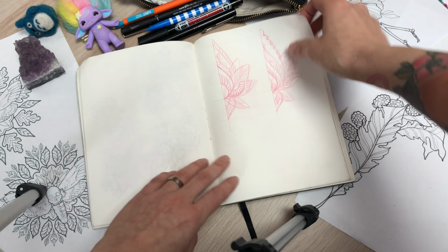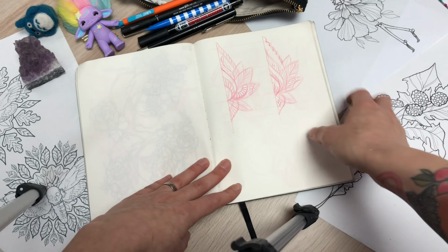These are a couple of little ankle tattoos that I did. And when I do things like this, I tend to just draw one half and then flip it, so I don't end up drawing the whole thing when I'm doing pattern work.